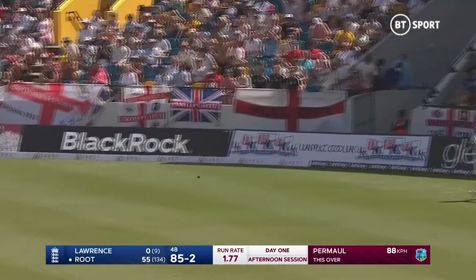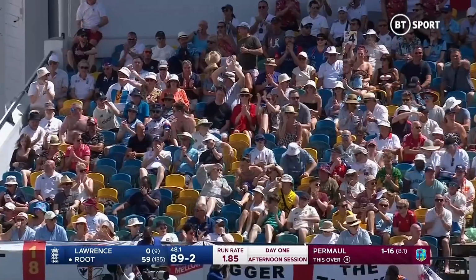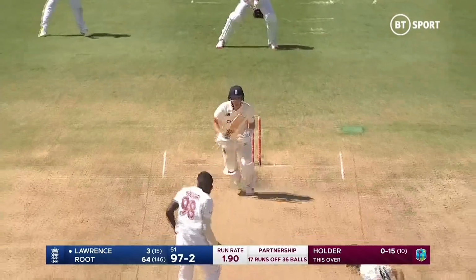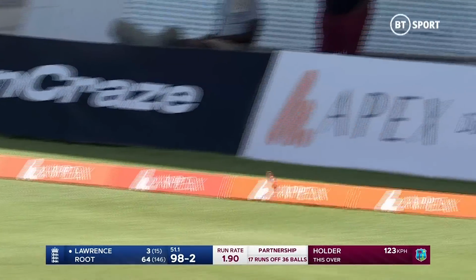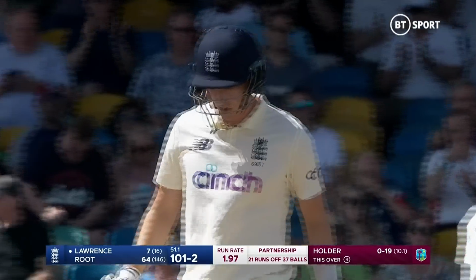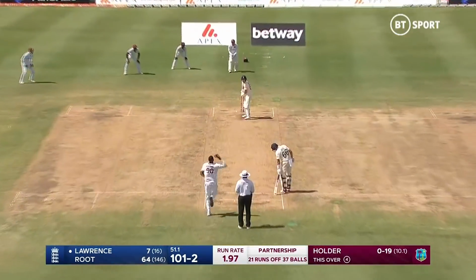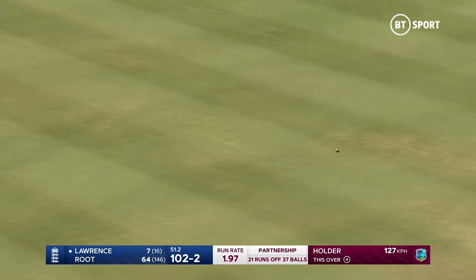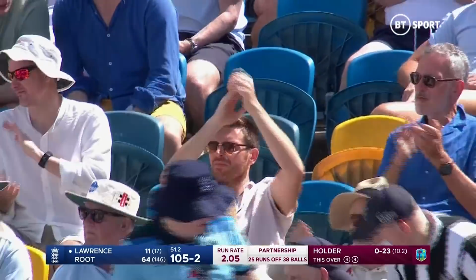Does sweep. Didn't take too long for Root to climb into an ill-directed one. That's nicely timed. Rolls away across the advertising carpets. That's what they are. Very nicely timed. 100 comes up. 101 for 2. Well, it's another chase now for John Campbell, which he gives up on almost immediately. I'll take any money that we've not seen 2 boundaries hitting consecutive balls off Jason Holder in this series.